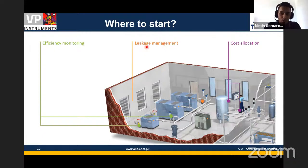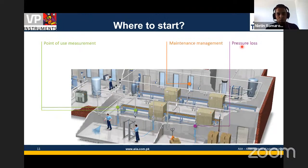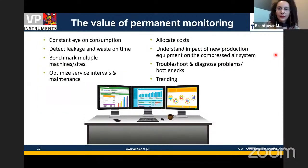Secondly, you need to install flow meters in the header or in the different branches for leakage management and cost allocation. And further downstream, if you want to take it even a step further, you can go to point of use measurement. So measuring the individual machines, which will result in better maintenance management and also better pressure loss management. So hopefully this will give you an overview.